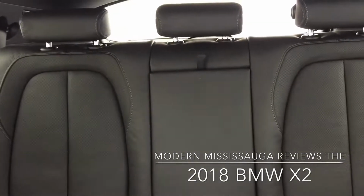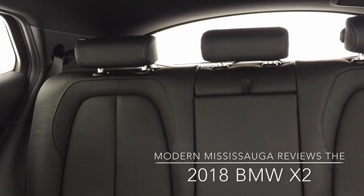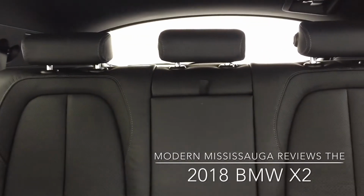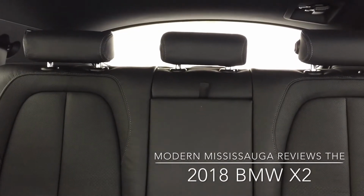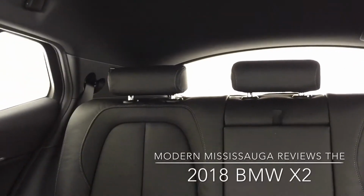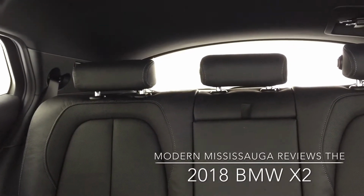Just a side note, I've driven with the seats down, the middle seat down, just so I get a bit of a better view out the rear window. And it's a little cramped in the rear, just because the design kind of swings around, and you can see that from there with the shape of the rear mirror.